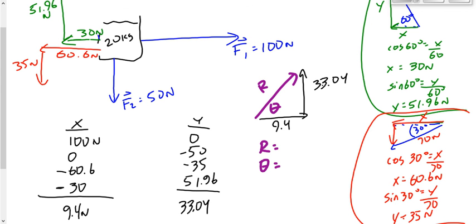Yeah, Emily? F net, yes, but F net is equal to what? M times A, good. All we're going to do to find the acceleration is say A is equal to F over M. This is F. Well, both of those are F, right? The force is whatever it is at whatever angle divided by the mass, and that gives me the acceleration. Acceleration will be in the same direction, right?